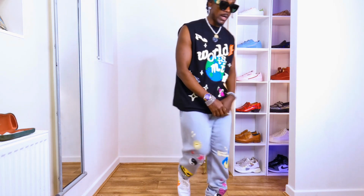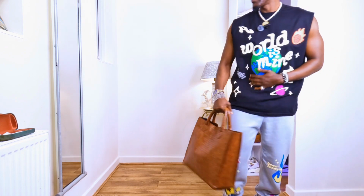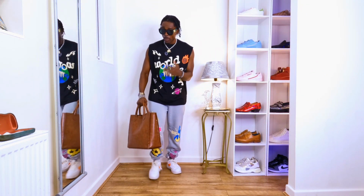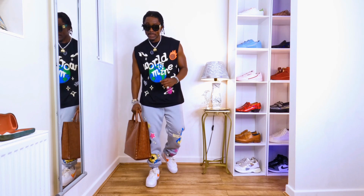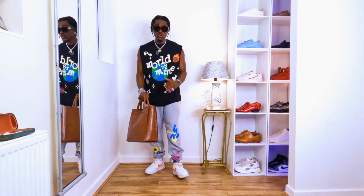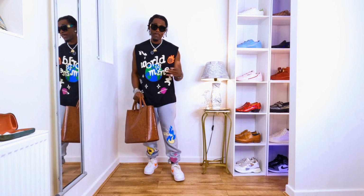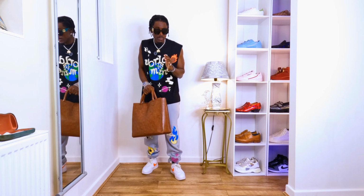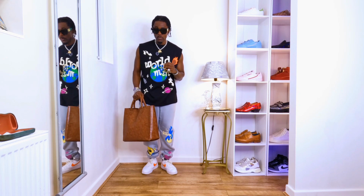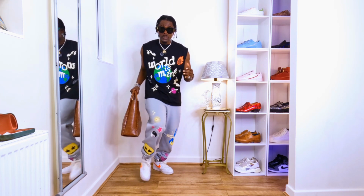Let me try with the tote bag, because the tote bag is gonna make it look better. Look, the tote bag goes with anything. If you know how to make it look good, and that's why I'm passing back to you, because it's gonna be looking amazing on you if you do the same way. I like the vibe, my people. So let's move on to the next one.